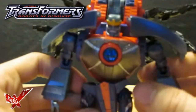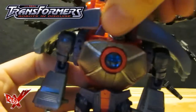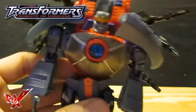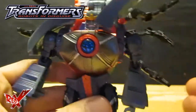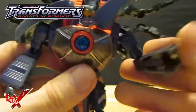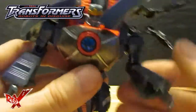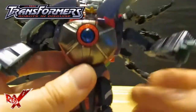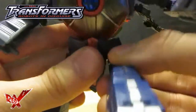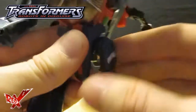I mean, we can go through the articulation very quickly. Head does actually move left and right. The other version does not because it's made of gold plastic. So, you know, if you got that version, be careful. Ball jointed shoulders. Ball jointed elbows. And that's it really for the articulation at the arms. No waist articulation due to transformation. Ball jointed legs.